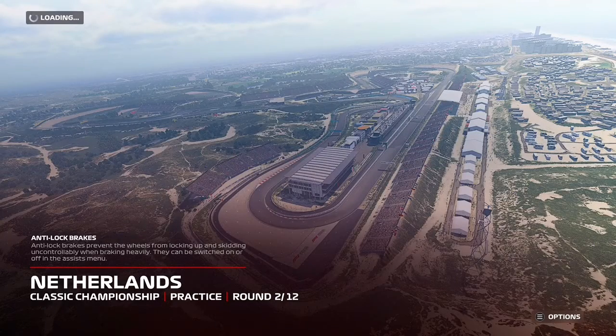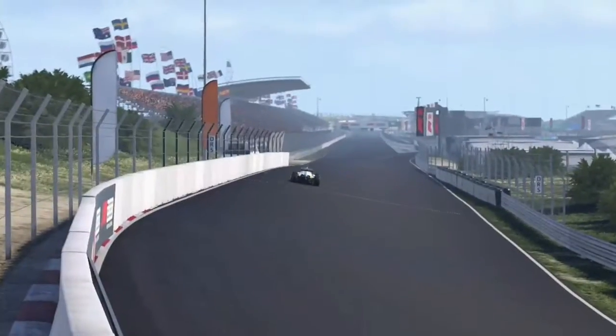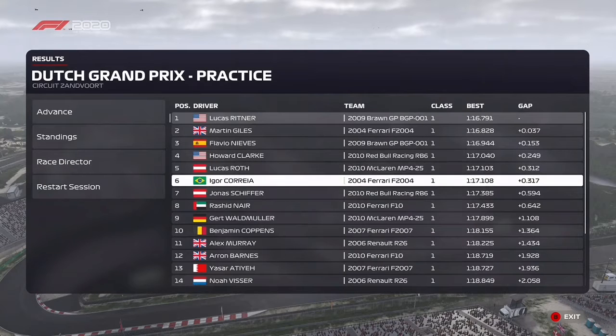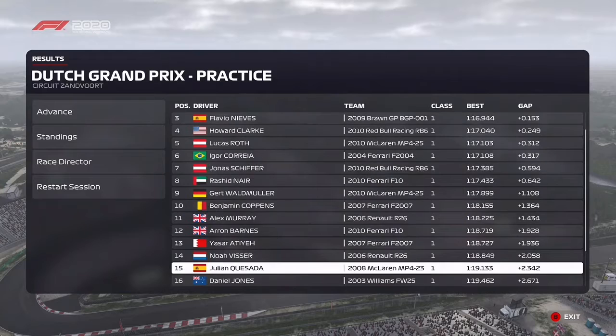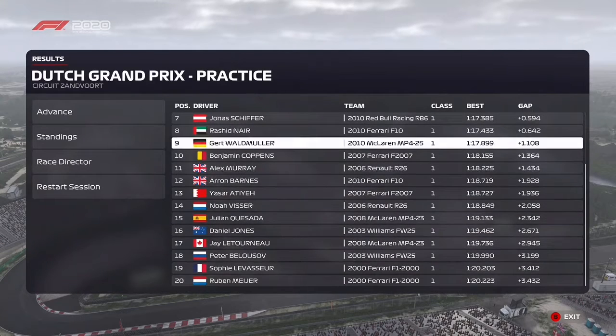Today, we'll be hopping into the second episode of the Not the Brawn GP series. After the flat tire at Brazil that cost us the win, I'm looking to get redemption here in the Netherlands. As we finish practice, we get P1 in practice, which is a good sign for the race to come. And yeah, we're gonna hop into qualifying.